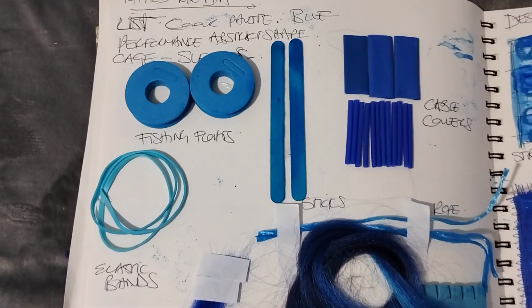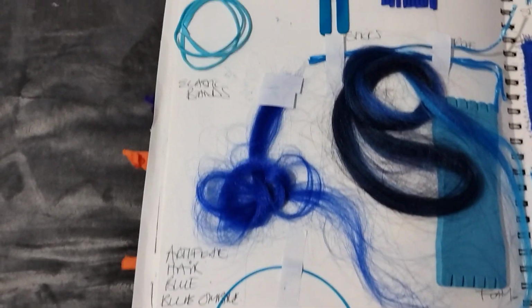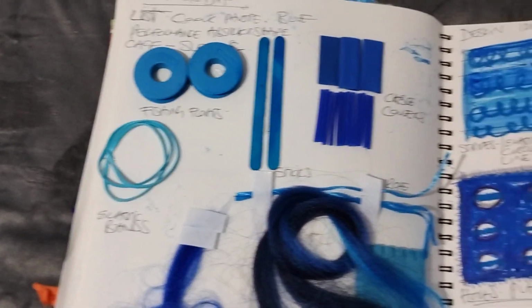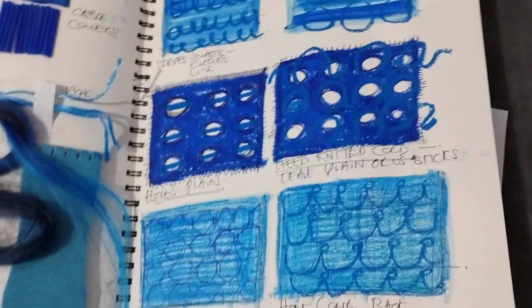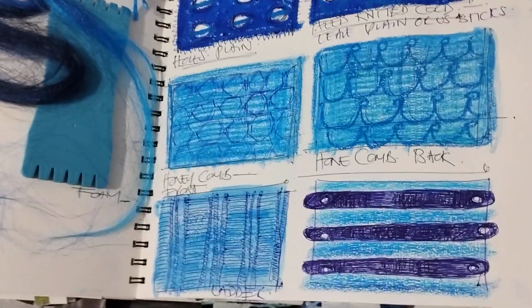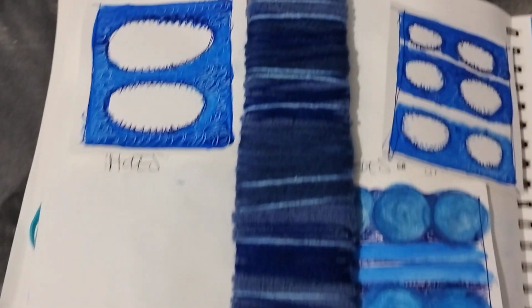Making a continuous effort to make research for wearable mixed media, because the mixed media with the knitting needs to be durable if we are to use these pieces for performance and movement. And also what coincides with this is I need to continuously draw design ideas that are going to fit with my mixed media, and also, which is just as important, the knitting techniques.